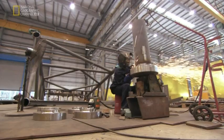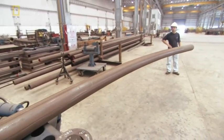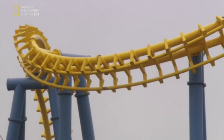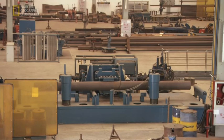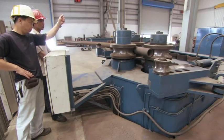Next comes a job for Superman: bending the steel that forms the track. Every roller coaster has different angles, curves, radiuses you have to build. Every curve consists of transitions to the next curve. This machine starts the process of bending.